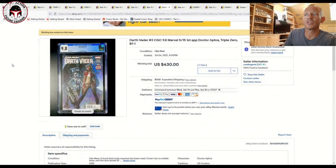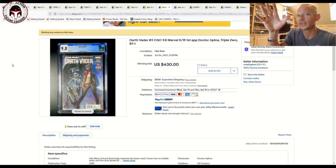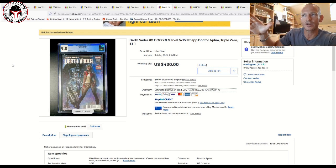This is one that's in my collection, and this one's come back down a little bit in price. It went up to like the 700s, high 6s into the 700s, and then it dropped back down when I picked my copy up. This is the first printing of Darth Vader #3 with Dr. Aphra and her droid's first appearance. There's 4 different printings plus the Larraz 1 in 25 variant that's very, very expensive, and that one has not dropped down in price at all.